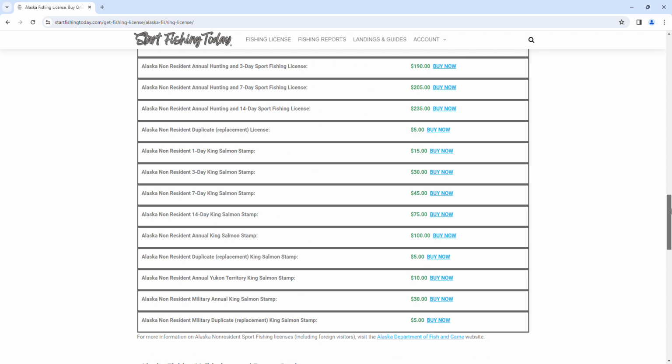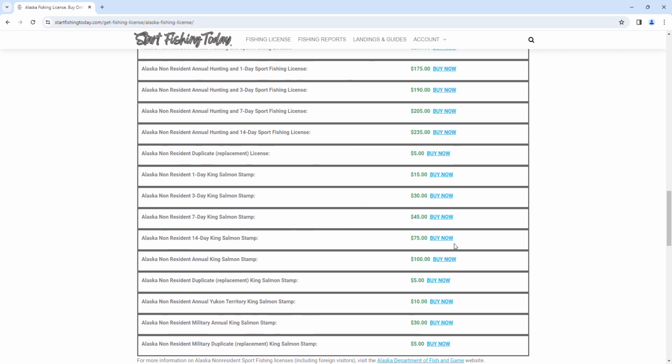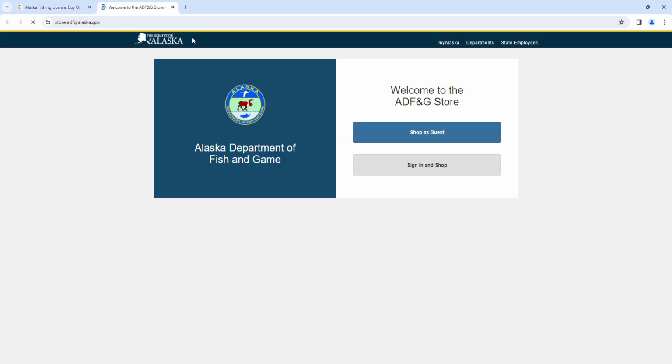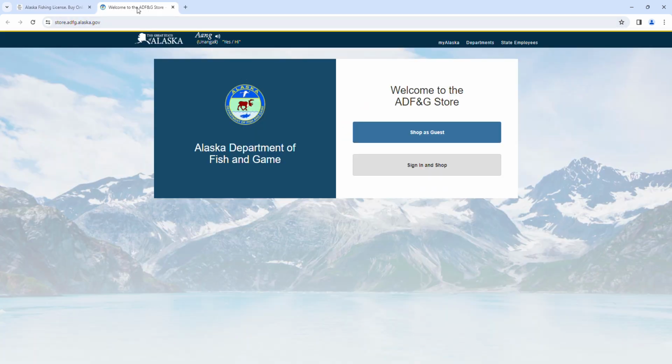this section here. I'm going to show you how the Buy Now link works. So let's say, for instance, we're here and you want an Alaska non-resident 7-day sport fishing license for $45. What you're going to do is you're going to go ahead and click on this Buy Now button. This is going to open up a separate tab, which opens up directly on the Alaska Department of Fish and Game website. It's a very simple, straightforward page, not very complex at all.